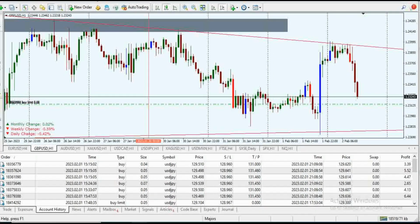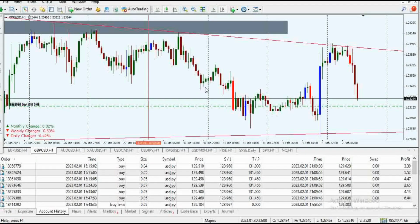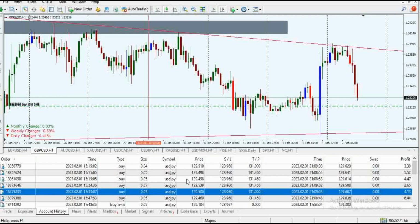Just going to drag in my MT4. I'm going to show it to you right now, quick as possible. I have my pending orders here. So this was UJ yesterday, that position on UJ. You can look at my entry price. Okay, that was around 129.51.